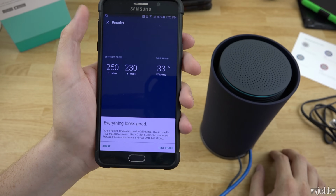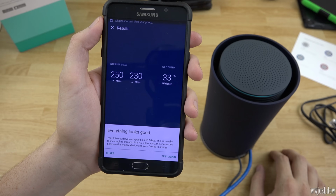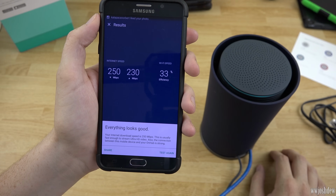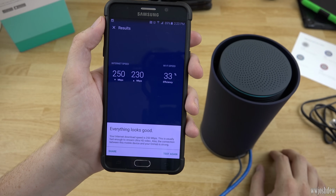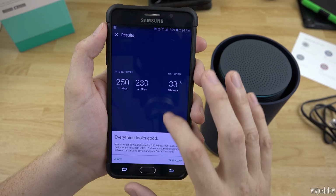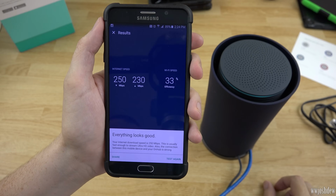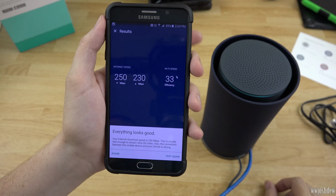All right, 250 by 230 with a 33% efficiency. Everything that's good. Your net speed is 250 megabits. This is usually fast enough to stream Ultra HD video. Also, the connection to this mobile device in your OnHub is strong. Awesome, awesome, awesome. If I test it again, that might be better. If I test it on another device, it might be better.